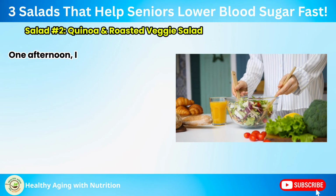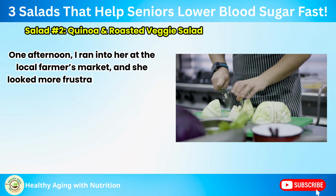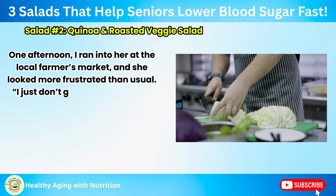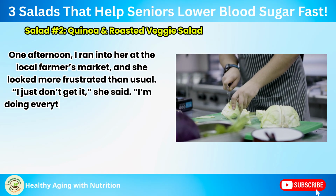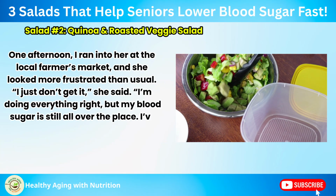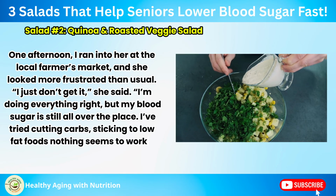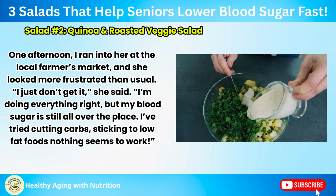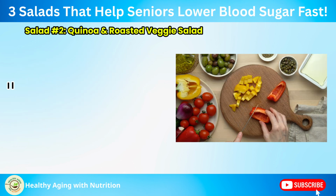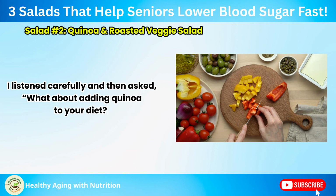One afternoon, I ran into her at the local farmer's market, and she looked more frustrated than usual. "I just don't get it," she said. "I'm doing everything right, but my blood sugar is still all over the place. I've tried cutting carbs, sticking to low-fat foods, nothing seems to work." I listened carefully and then asked, "What about adding quinoa to your diet?"